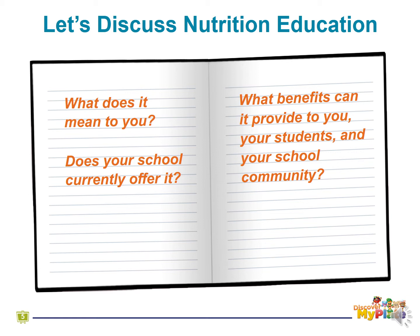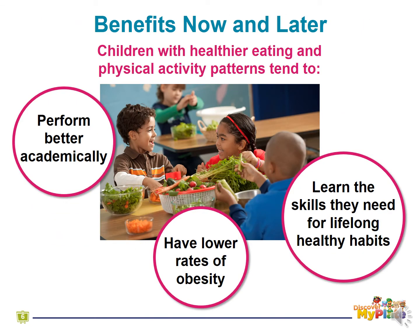What does nutrition education mean to you? Does your school currently offer nutrition education? What benefits can nutrition education provide to you, your students, and your school community? There are many advantages to helping kids learn about nutrition and the importance of physical activity. Some benefits you might observe this school year, and others might not be realized until years down the road. For example, children with healthier eating and physical activity patterns tend to perform better academically, have lower rates of obesity, and learn the skills they need for lifelong healthy habits.